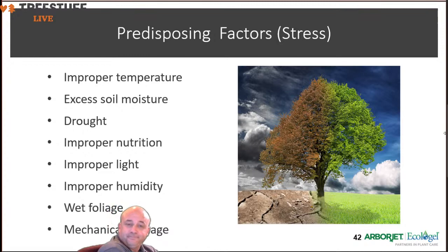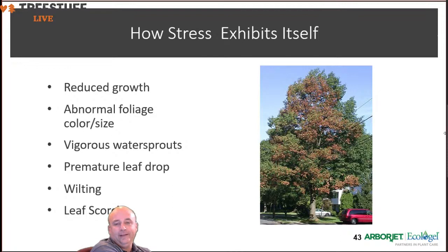So what does stress do to the tree? Well, we're going to see leaf drop, possibly. We could see reduced growth, fall color coming on earlier, putting out water sprouts, leaf drop, wilting, leaf scorch. All these things could be something that we could see.